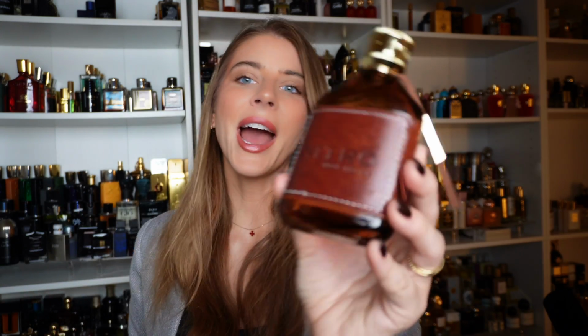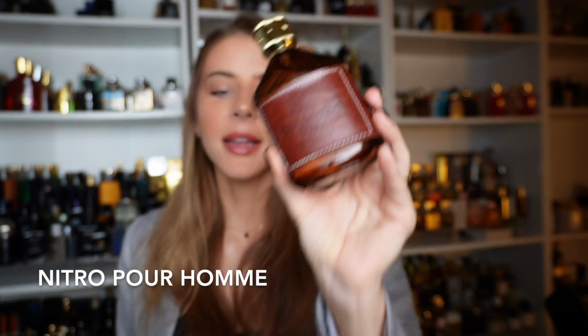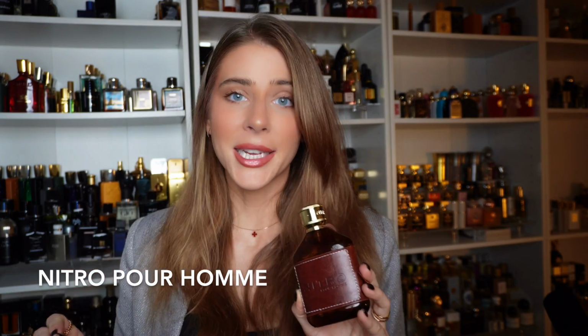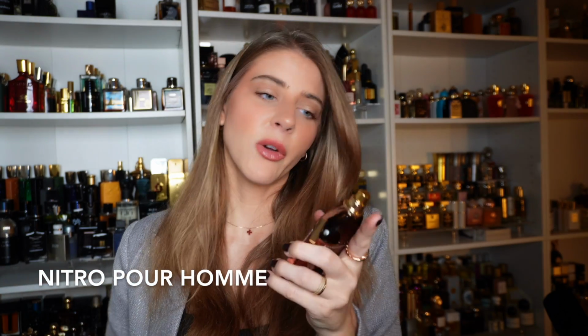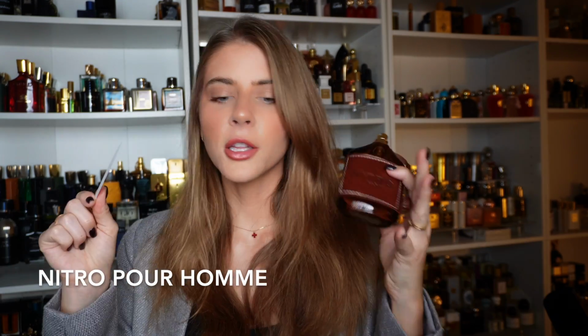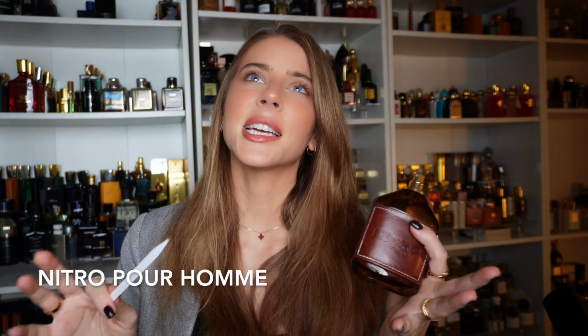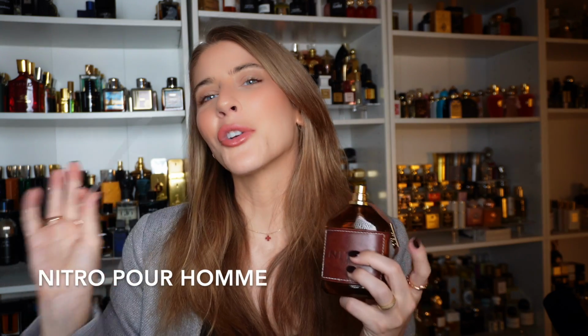So next up, we have this brown bottle, which is Nitro Homme. And this is going to take that Nitro DNA and add a big dose of spice. This has a lot of nutmeg and cardamom, definitely more woody as well from a nice cedar note. A little bit of citrus from lemon and orange and grapefruit. There definitely is a nice brightness to Homme, and also a much stronger kind of grown up feeling.